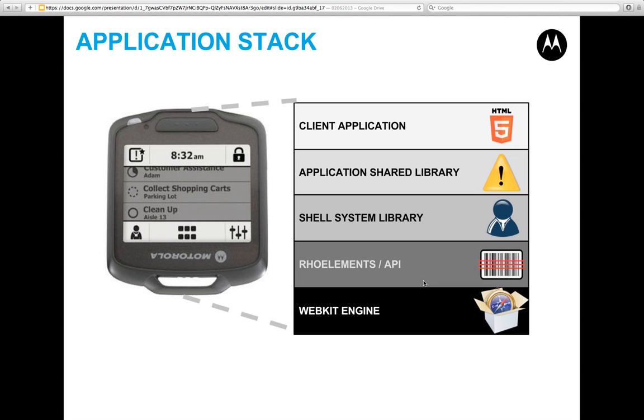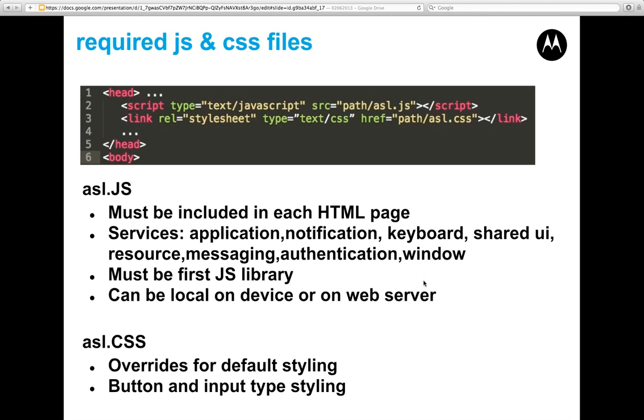And in between, you have a set of libraries that we expose via JavaScript to provide some services, such as notification, keyboard services, as well as user authentication services. And I'm going to show you that. And then you also have APIs that come from RhoElements to do things like scanning, file transfer, pushing messages down to the device, etc. So this is what your application stack will look like.